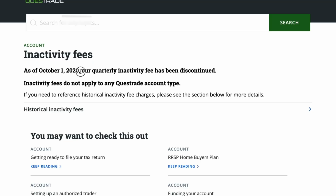And the last thing that I want to mention is that Questrade has a $0 inactivity fee or maintenance fee.